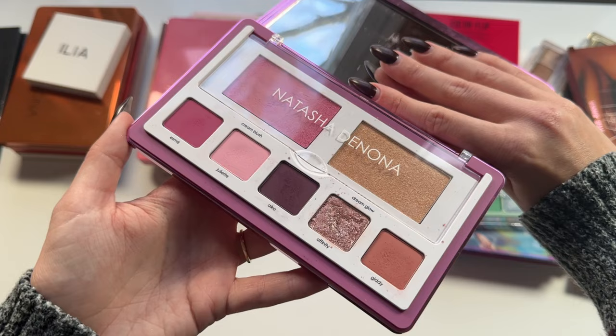The next one is, in my humble opinion, the most underrated Natasha Denona palette. This is the Triochrome palette. And yes, everyone knows that the actual Triochrome shades here, this is also rearranged, are not the most amazing multichromes in the world, especially with all of the indie eyeshadows coming through with a beautiful multichrome formulation. But the true, true value of this palette is in these beautiful muted mattes.